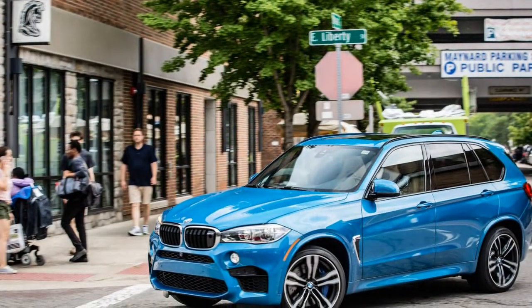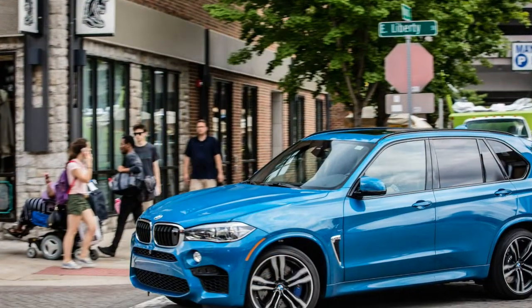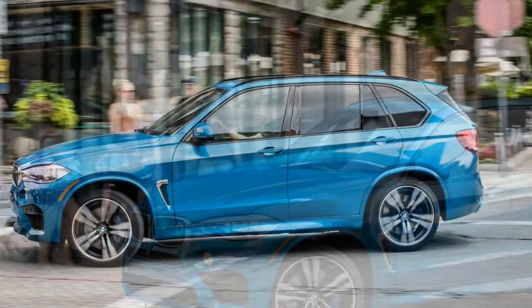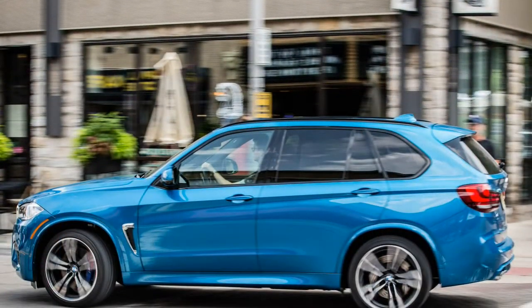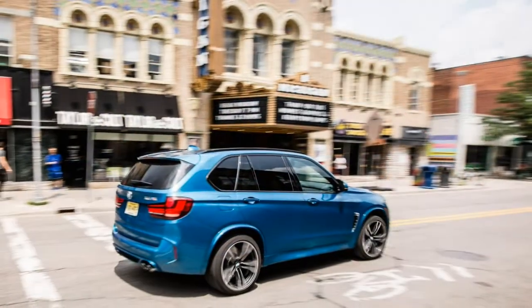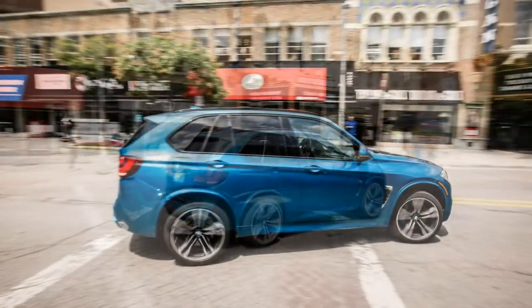The X5M outdid its EPA rating by 1 mile per gallon in our real-world test, returning around 20 miles per gallon over 200 miles. We're pleased with the result, although its 440-mile highway cruising range ties for second to last place in this comparison. Test results: highway fuel economy. Test results: highway range.